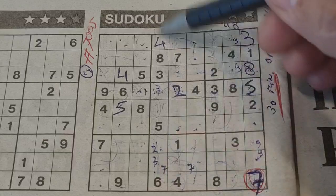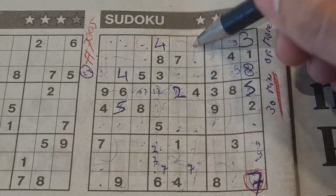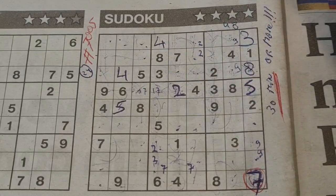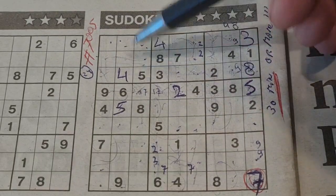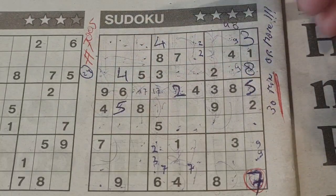2 in one of those two boxes in this column, 2 in the middle column. So the column next, the only 3 places left for 2 should be here, here, or there. We see a 2 in this one, no 2 in there. 2 could be here, could be there. 7. 1, 2, 3, 4, 5, 6, 7 missing numbers in this big square.